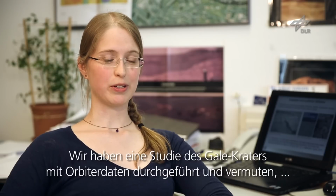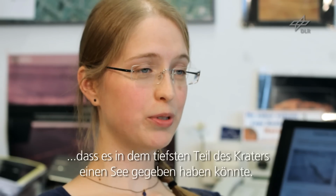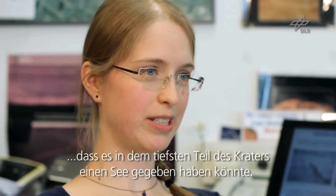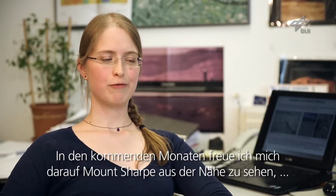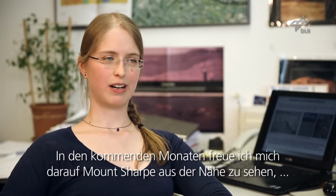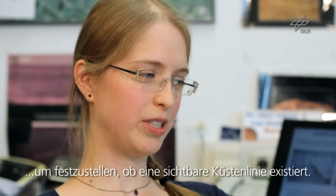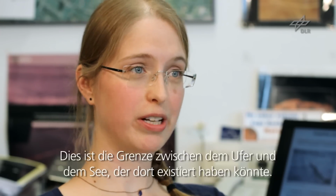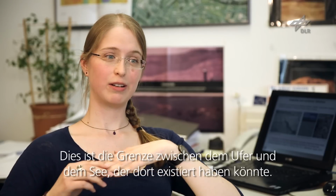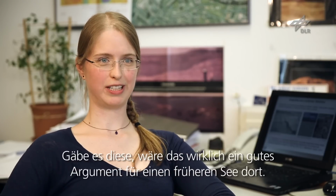We did a study of Gale crater using orbital data, and we proposed that a lake may have been present in the deepest portion of the crater. In the coming months, I'm really looking forward to seeing Mount Sharp and to go closer to it to see if we can see some shorelines, for example, which is the boundary between the coast and a possible lake. And like this, it would be really a good argument for this lake.